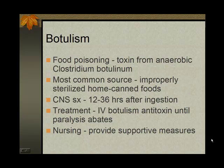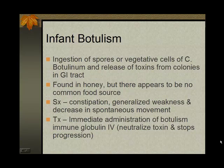So the symptoms we see are going to be central nervous system symptoms, because that toxin interferes with our nerve cells. Usually you'll start seeing symptoms 12 to 36 hours after ingestion. It progresses fairly rapidly. The treatment is to give an antitoxin. We do have a botulism antitoxin that we give IV, and we'll continue giving that until the paralysis has abated, till it's no longer present. And during that time, we're really just providing supportive measures.